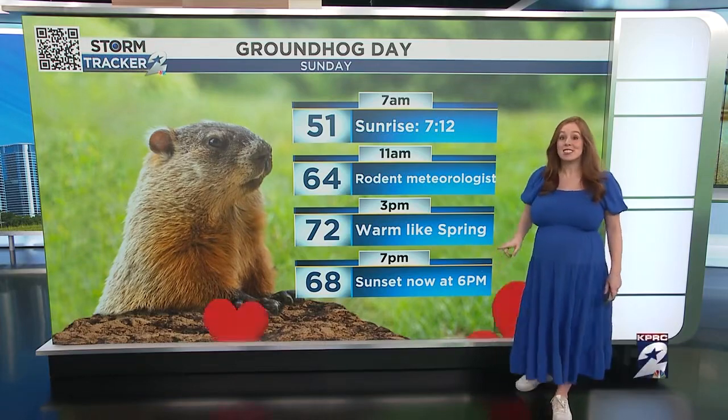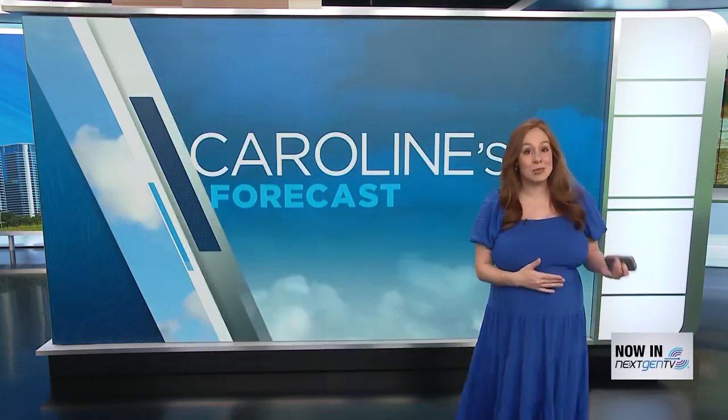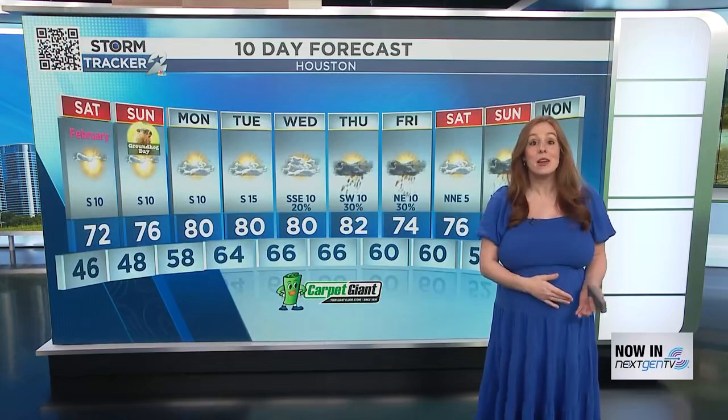And sunset starting on Sunday, now going to be in the 6 o'clock hour. In fact, through the month, you'll notice sunsets getting a little bit later. And by February 16th, sunrise is going to be in the 6 a.m. hour. So a lot to look forward to, at least when it comes to gaining daylight this month. But we also expect to be warming up as well.